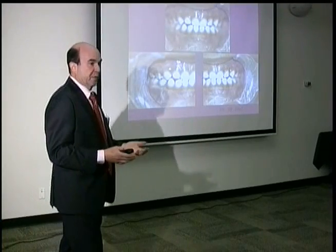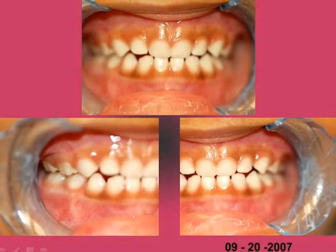And if I see a child like this with the spaces, with a normal class 1 canine relationship, I don't expect problems in the future. I have just to follow, and the patient is going to go with no problem.